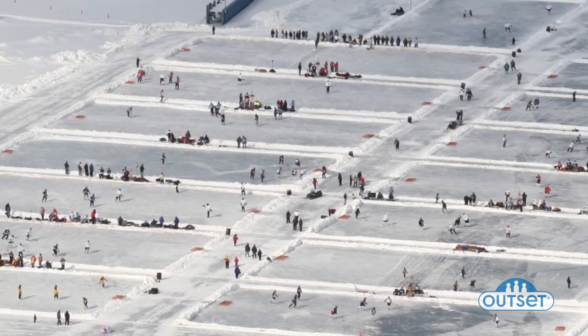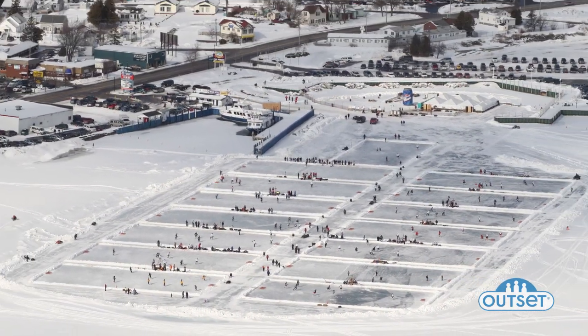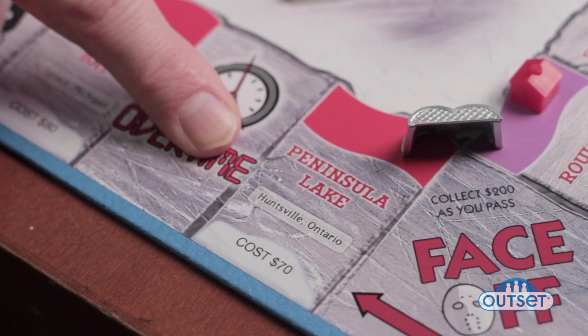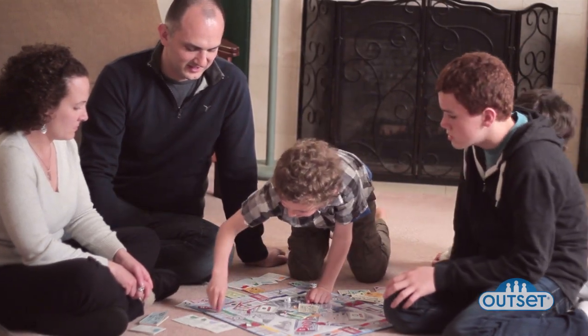Of course, there's the big tournaments. The big U.S. one in Morin Bay, which is on St. Ignace in Michigan. And then the Canadian counterpart, the national one on Peninsula Lake in Huntsville, Ontario, and that one's been going for a long time. That's a huge tournament.